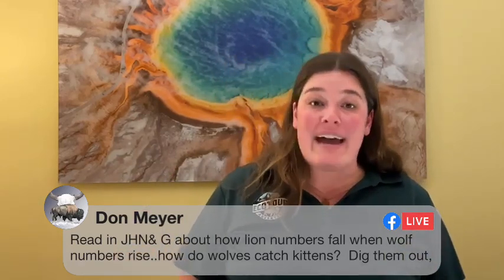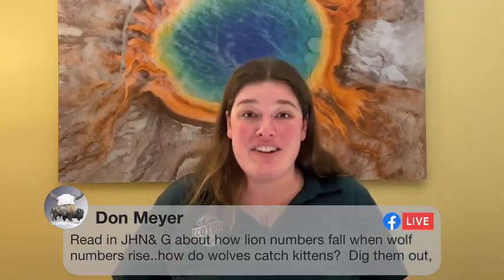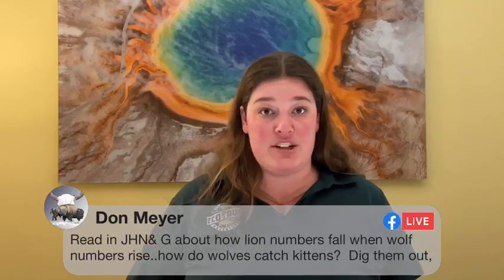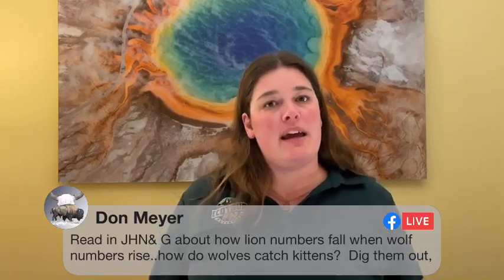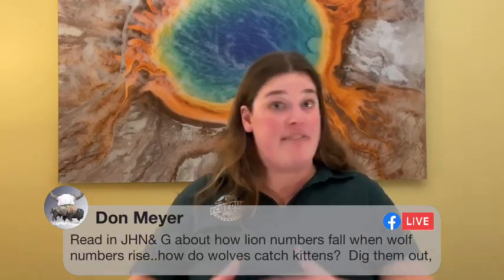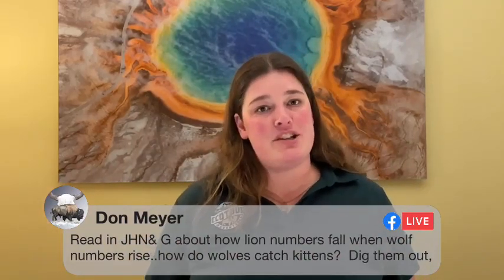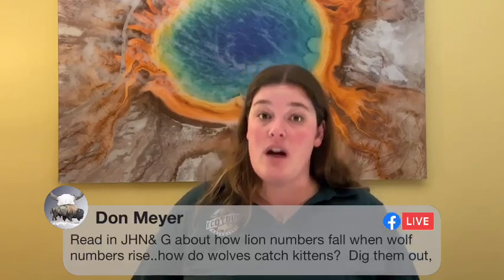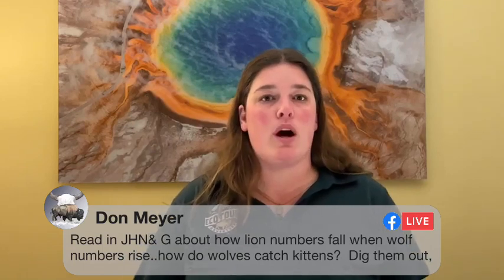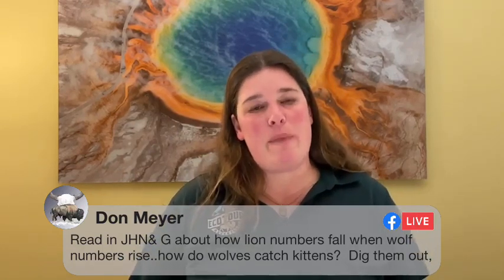So one of the more fascinating, unexpected consequences of wolf reintroduction to the Greater Yellowstone ecosystem was that it was hard on our mountain lion population, but only in certain areas. Mountain lions aren't necessarily getting preyed upon by wolves everywhere. There are very specific areas where we are seeing increased predation from wolves, particularly on young mountain lions. So really, really interesting stuff. There's a bunch of things that were totally unexpected about adding wolves back into the ecosystem.